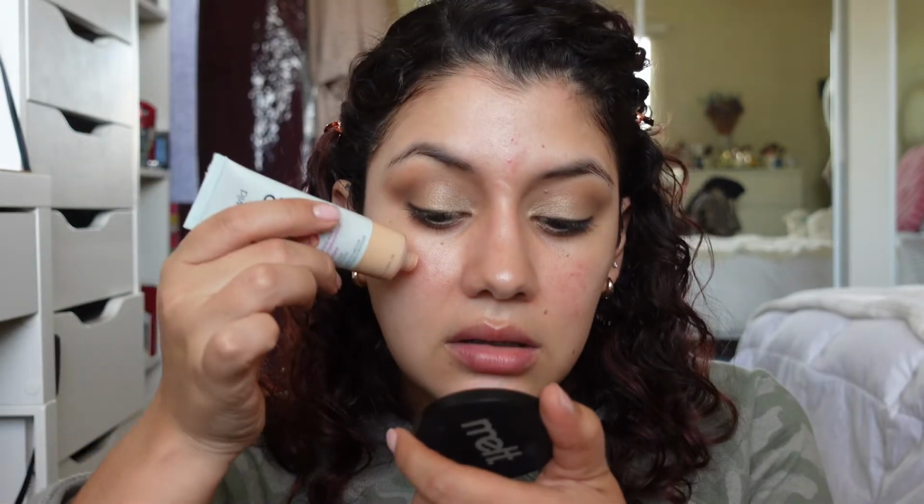To apply it, I'm going to use my favorite sponge. If you guys haven't heard me talking about them, these are the Shop Miss A sponges. They're the AOA. You can now buy them on Amazon. It's a 6-pack, I think, for $10. I'm gonna go ahead and just squeeze it right onto my skin.